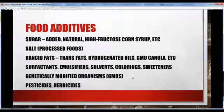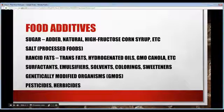The last one, pesticides and herbicides. That's like glyphosate, like Roundup. And so the best resource for this is something called the Dirty Dozen and the Clean 15. I'm going to put that list up here in a second. But there's a company out there, an amazing action group called the Environmental Working Group. Just a quick plug for them. They do the Dirty Dozen. They do the Clean 15, which is great.